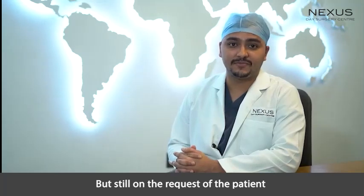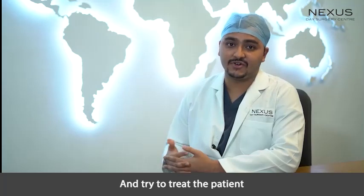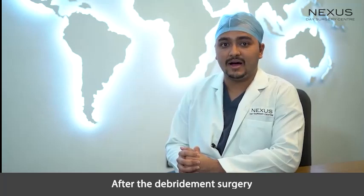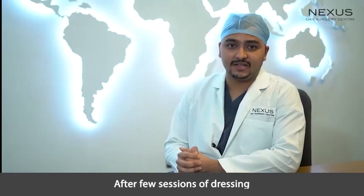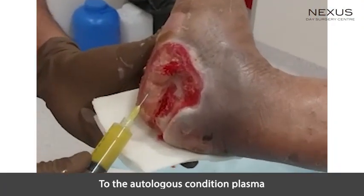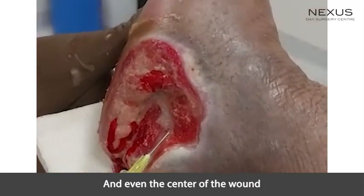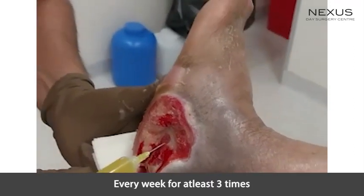But still, on the request of the patient, I turned to my specialty, regenerative medicine, and tried to treat the patient with a debridement surgery. After the debridement surgery, the wound even increased in size and more of the bone was exposed. After a few sessions of dressing, it was the time when we resorted to autologous conditioned plasma. We injected around the periphery and even the center of the wound, and we repeated this procedure every week for at least 3 times.